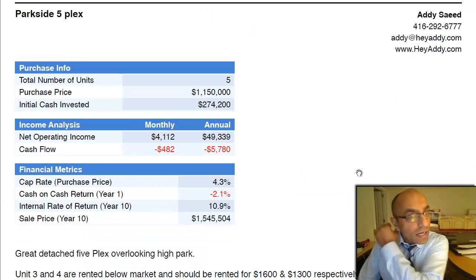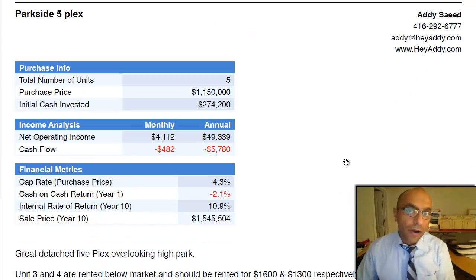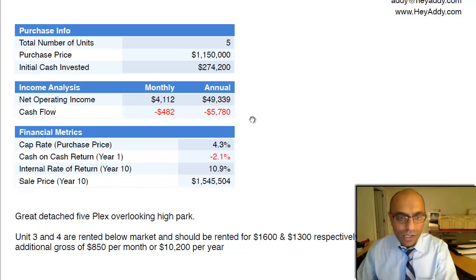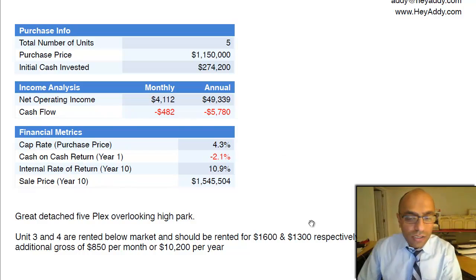So the property is located in High Park. It's facing High Park, so you can actually see High Park from the property. 5 units, asking price is $1.15 million. The net operating income on it is $4,112, with the annual income at $49,339. Cash flow is negative. We're going to take a look at it a little bit more in detail.